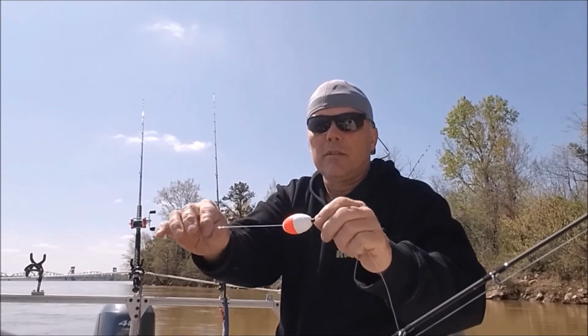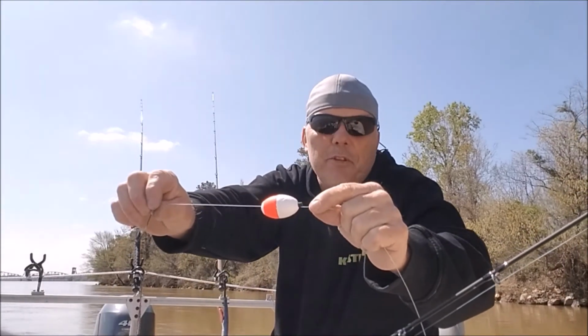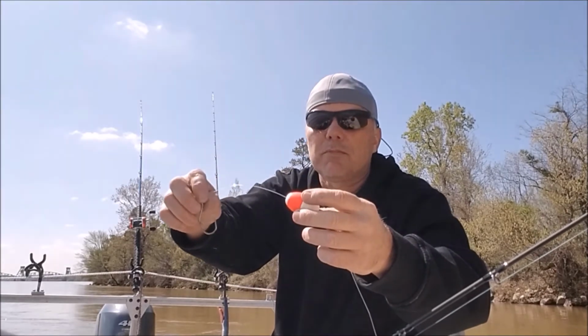Then I come down to a ball, a float of some sort. These are the ones I prefer to use. I run out of these. A lot of people use balloons, small balloons or whatever.